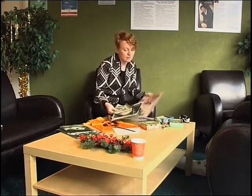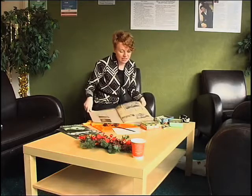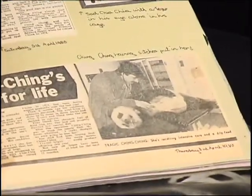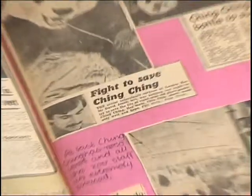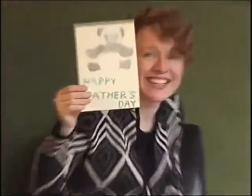So all these panda things are all the things that I've kept all my life. I've been collecting panda things since I was really little. When I was 8 years old, I started a scrapbook, and this is where I kept all the cuttings about Ching Ching and Cha Cha when they were trying to have a baby at London Zoo, and Ching Ching was fighting for her life, and I was really sad, and so I kept all the cuttings out of the paper and documented them and wrote my own little comments. So I kept this scrapbook for several years, and even since then, all my adult life I've been keeping all the cuttings that I've ever seen out of the newspapers on pandas. That's my drawing of my big panda.